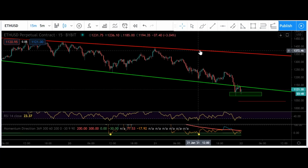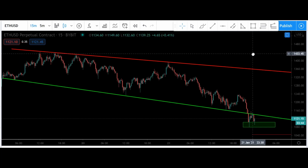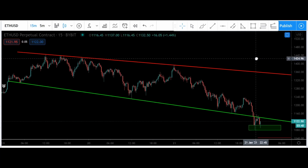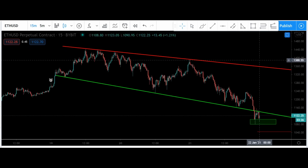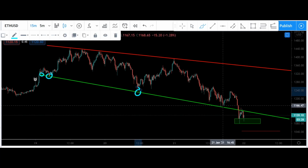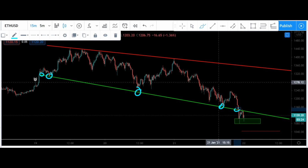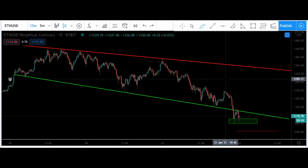So with my Ethereum chart, I'm going to dive right into the 15-minute just to get a closer look of what's going on. I had this downward sloping resistance line mapped out, and obviously we're nowhere near that anymore. However, on Twitter just earlier I had mentioned that we have this downward sloping green trend line. We have one touch point, two touch point, three touch point, four, and then we had this candle close right on it. So basically 5 touch points on this trend line.